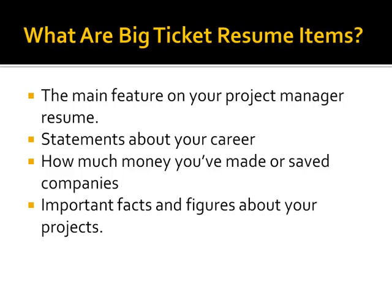The main feature on your Project Manager resume should always be some big statements about your career. These big statements should really pop and explode in front of your recruiter, and should include such things as how much money you've made or how much money you've saved companies, as well as important facts and figures about your projects. Some specific examples we'll cover later in the video, but the point is you want to make something that's so powerful and so compelling that it really encourages the recruiter to want to read the rest of your resume.